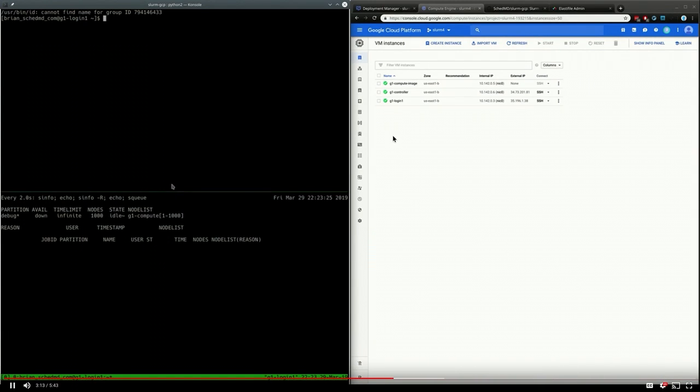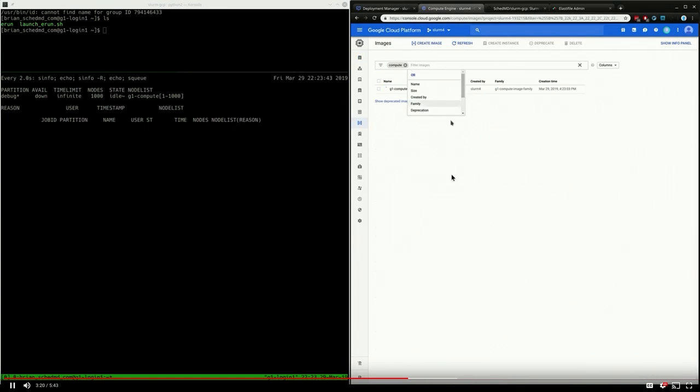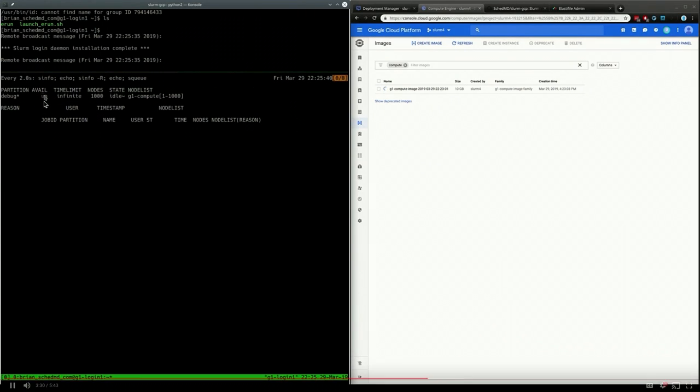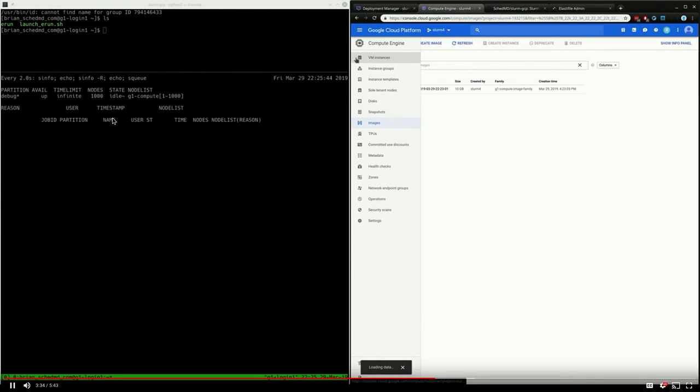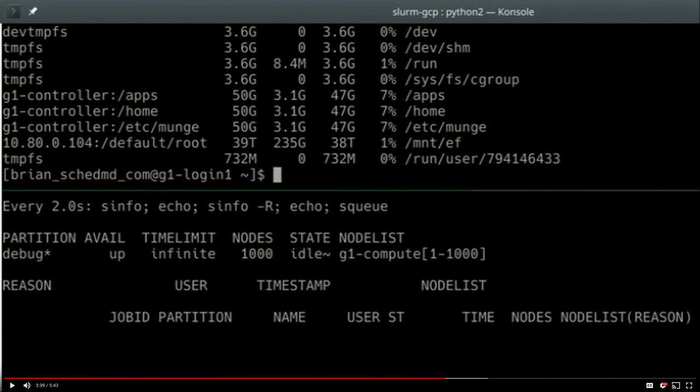So here on the right, I'm going to go into the images page, and you'll see that the compute image is creating. While it's building, until it's done completing, Slurm has marked the controller or the queue or the partition as in a down state, so no jobs can run on it. But we see that Slurm's available to run jobs, but it's not in a state to run them yet until this compute image finishes. Once it finishes, it calls home and marks the queue and the partition in an up state so it can run jobs. And once it's up, the compute image will delete itself and will go away.